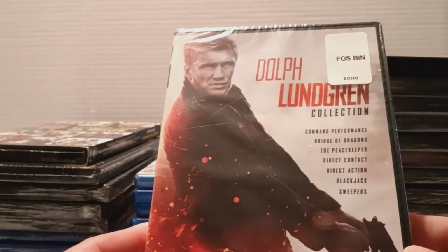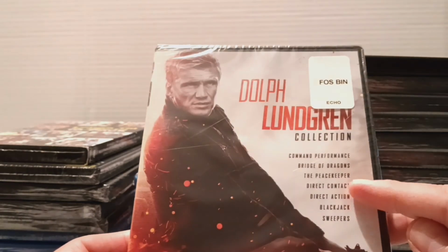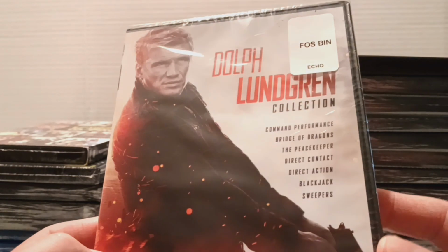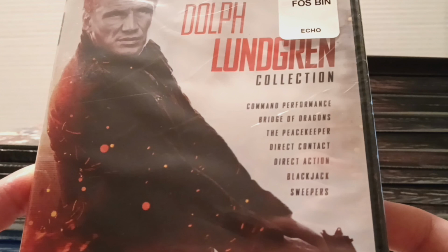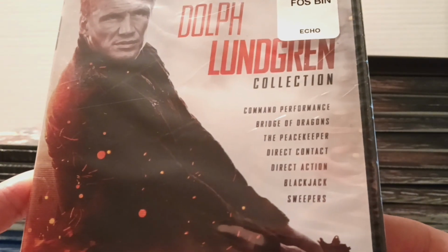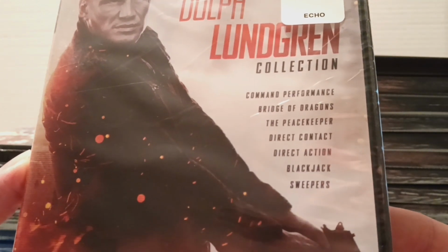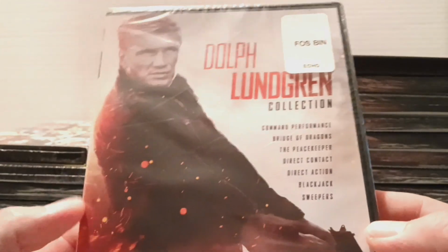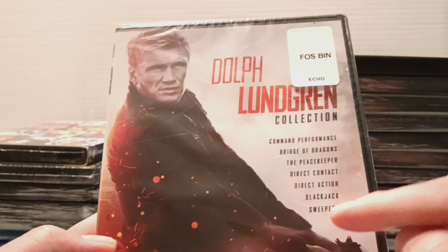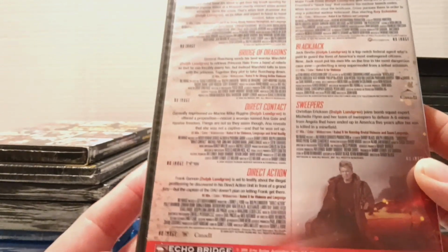And last but not least, the Dolph Lundgren collection. Now these I've only seen maybe one or two of, but I didn't have any of these in the collection until now. So this is called Command Performance, Bridge of Dragons, The Peacekeeper, Direct Contact, Direct Action, Blackjack, and Sweepers. Now The Peacekeeper I do remember watching, and I think I've seen Sweepers. That sounds familiar. But yeah, these are the movies that came in this little collection from Echo Bridge.